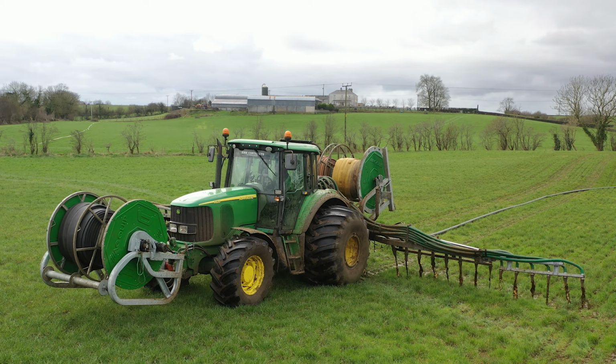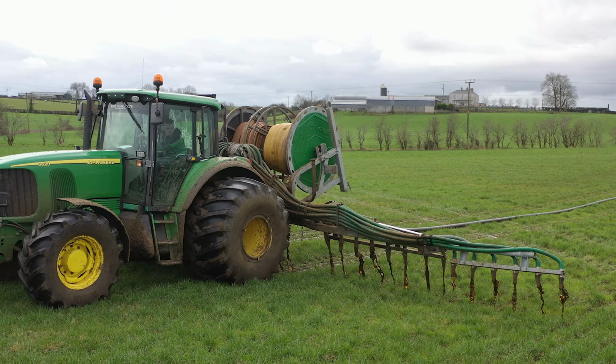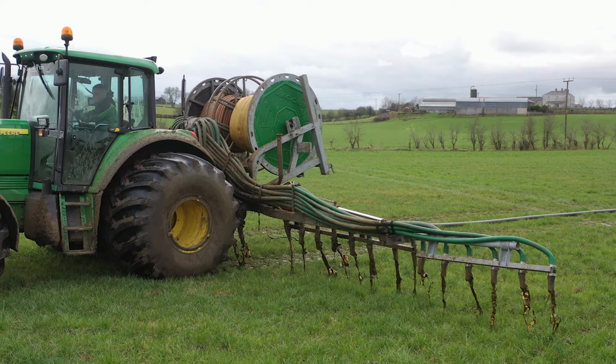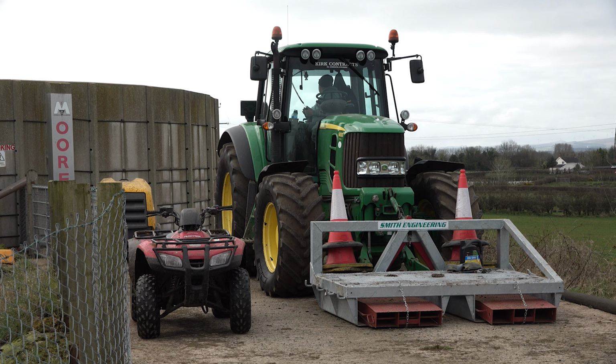So what slurry kit are you running then? I'm running an Agri-Crop outfit, James McCann got me sorted with it. A 12-meter dribble bar and two big reelers, running majority 4-inch pipe and a bit of 5-inch pipe as well. What pump have you got on the go? I have a Cranman pump there at the minute. I have a new pump coming, a Bauer, but I haven't got it yet.